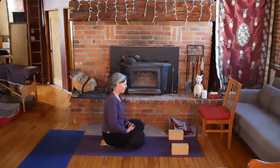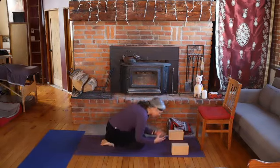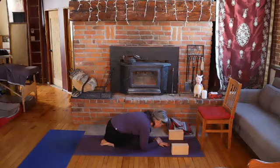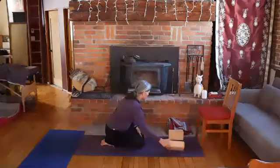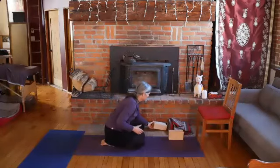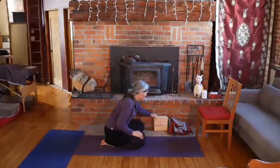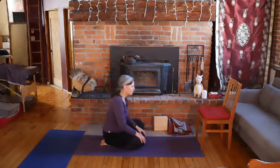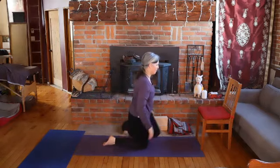Right, so I'll give you another minute to play and explore. If you've had enough playing and exploring, you might come back to child's pose and hang out there, relax for a moment. So again, there's no rush when you come down. Really give yourself some time to relax the wrists, come back to the breath.